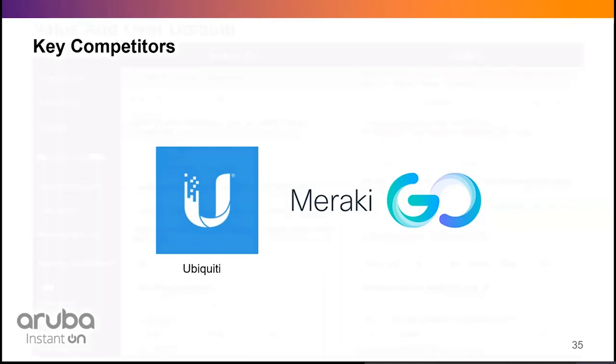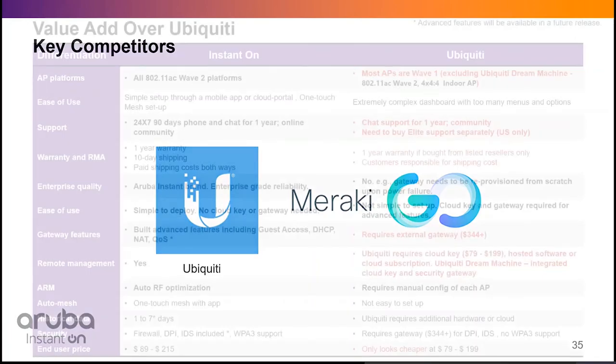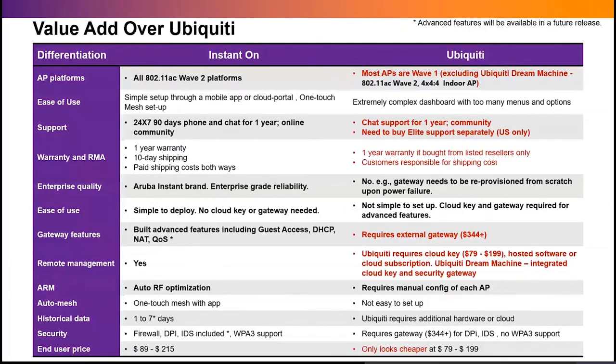So our value add over Ubiquiti. I highlighted the important ones again. On the Instant On side, on the AP platforms, all of our access points are Wave 2. On the Ubiquiti side, some are still Wi-Fi 5 Wave 1. And on support, we are more solid. Enterprise quality, Aruba Instant On brand, enterprise-grade reliability.